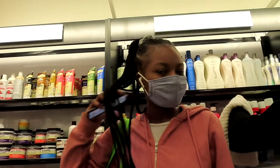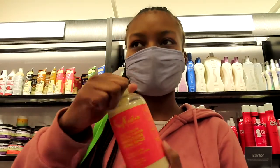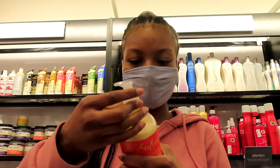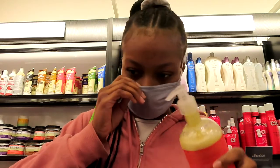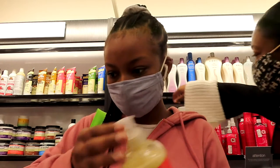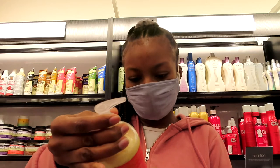Anyway. Okay, so I'm inside TJ Maxx and I just told you guys I picked up my stuff. They got some Shea Moisture. Ooh, I have to smell it and see what it smells like. It actually smells good. It's not the chi oil. Fine wavy curly hair.